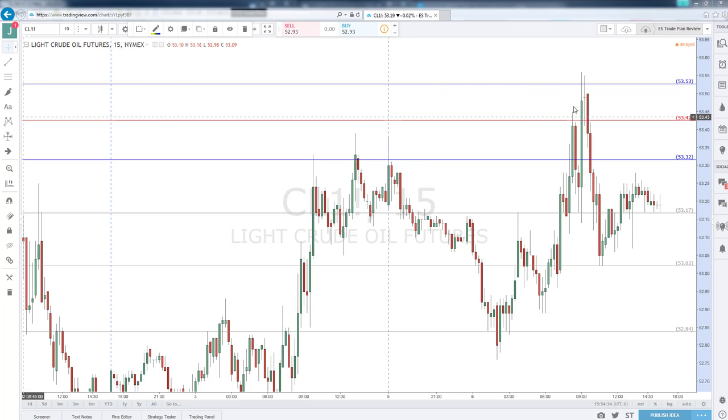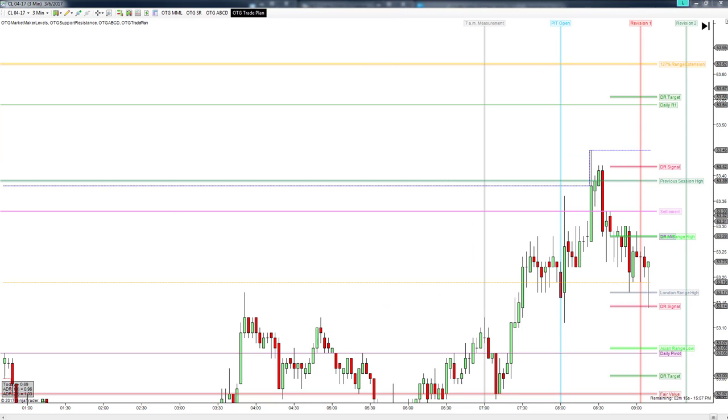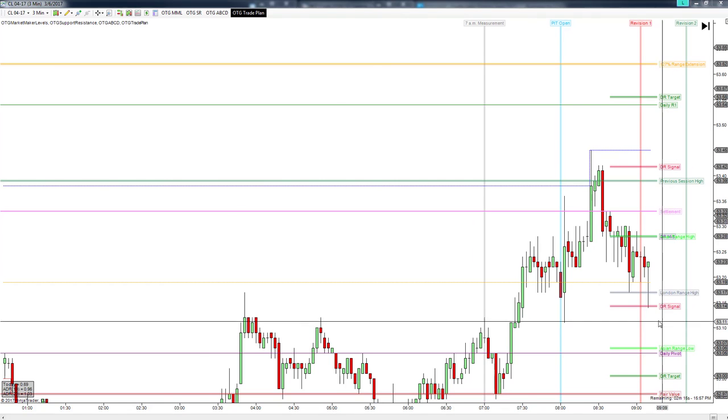I'm going to show you why the market reacted so violently here in just a few minutes, and what kept the market in check. The trade that I'm going to show you is a short underneath this sweet spot here, and in fact actually gets short at the previous session high. So we'll talk about that here in just a moment.